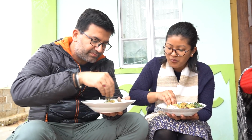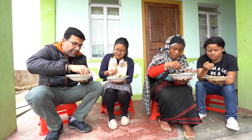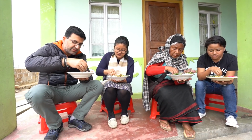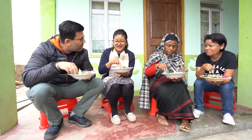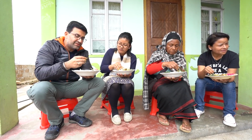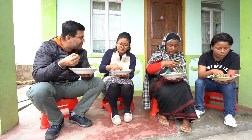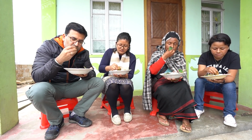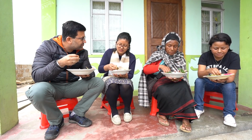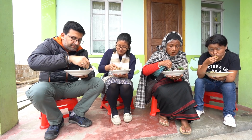So flavorful. There's the mashed potatoes with the greens, with vegetable herbs. It's also very good. There's the country chicken. With just some basic spices you have cooked it, but it's so flavorful. Since it's country chicken meat, the taste is also different. It's not like the broiler chicken we get in the market.